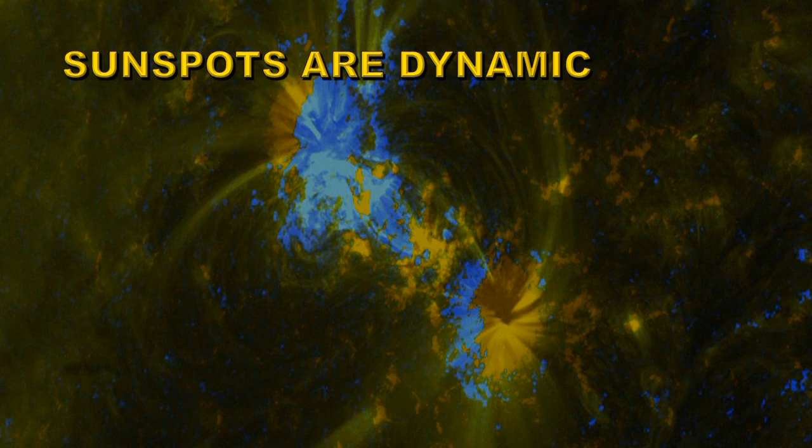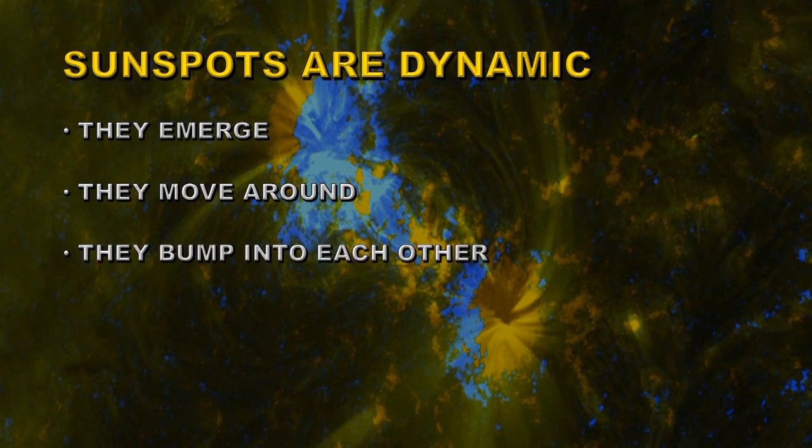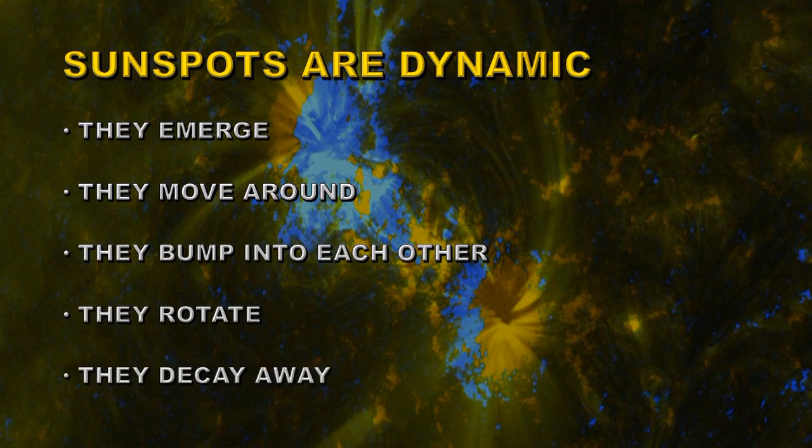Sunspots are dynamic. They emerge from beneath the surface of the photosphere. They move around. They bump into each other. They can rotate. And they can decay away. Each one of these dynamical processes can result in major solar activity. Let's take a look at the emergence and evolution of a sunspot region.